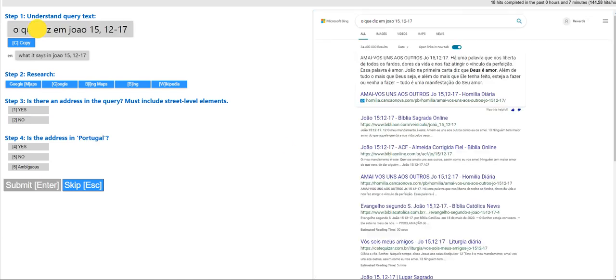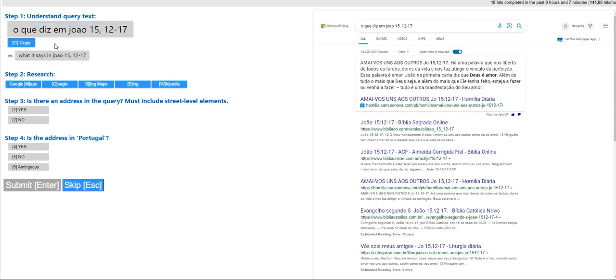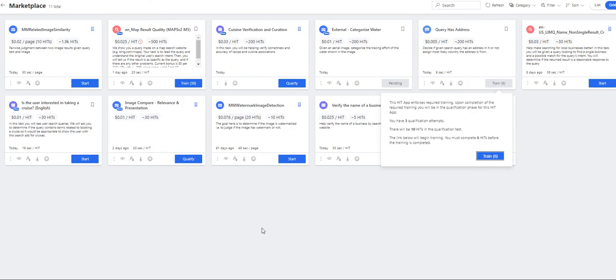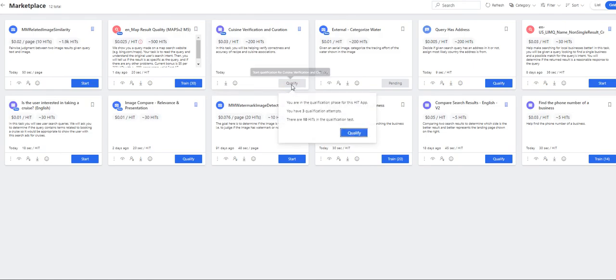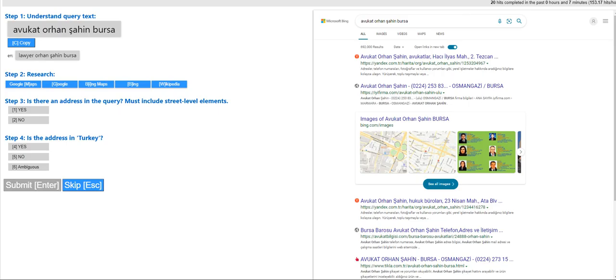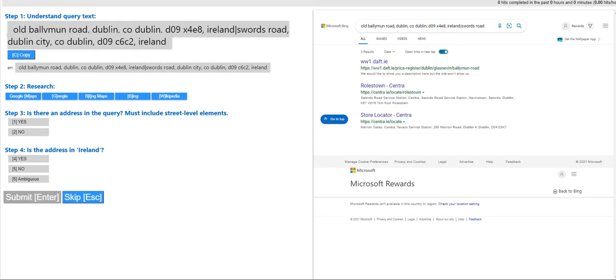Now, this is the query in different languages, and this is the English translation. So, what it says, okay, definitely no. Remote guidance and guidance plan, no. Let me refresh this here. Okay, no, not that one. Now we can qualify. Let's go ahead and move on to the Query Has Address qualification round.